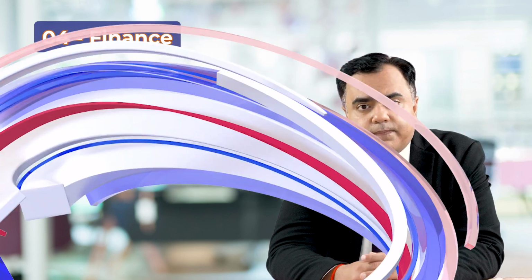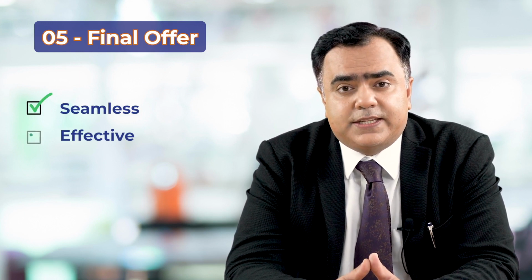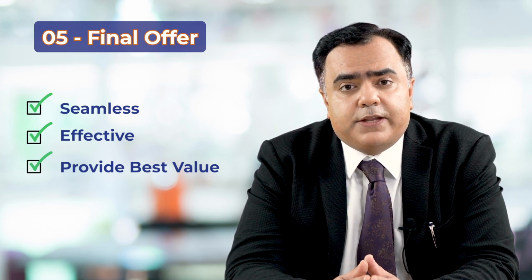Once you've arranged the finance, the next stage is to make the final offer. The offer is an important part of this whole transaction. If you make a valid offer and it does get accepted, it can then set the scene for the execution of this whole idea of a purchase and enable you to enter the UK. A typical timeline for this process could be as little as 4 weeks, and this would ensure that your purchase is seamless, effective, and provides the best value for you.